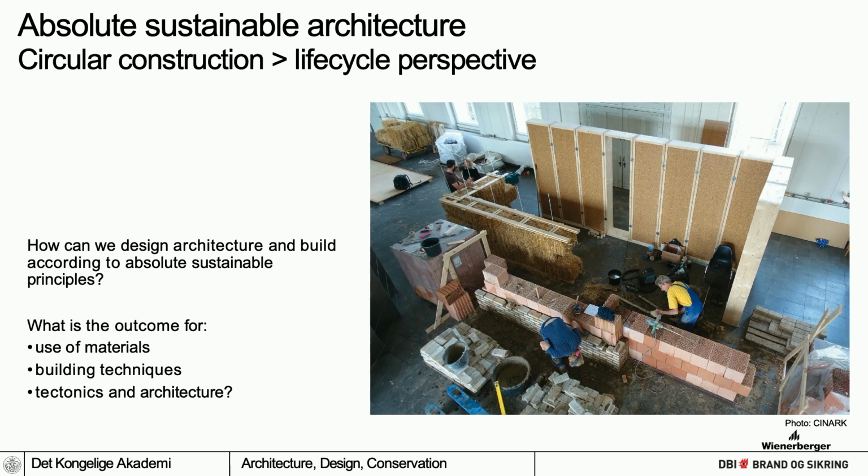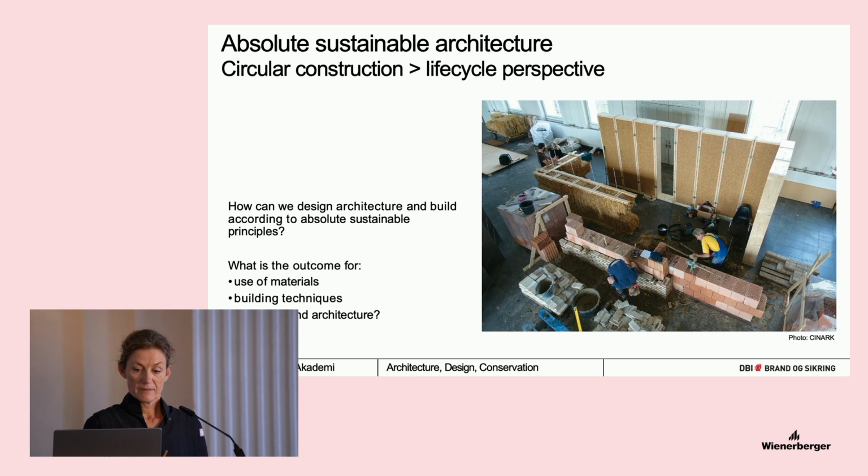Because we want to define sustainability from the perspective of the global boundaries. Oh, here comes the climate change. It's happening right now. So with this exhibition, we wanted to look into, in case we look at the global boundaries, and we're talking about absolute sustainability, how and what can we build when we look into circular construction or circular economy. So this had to deal with the life cycle perspective.